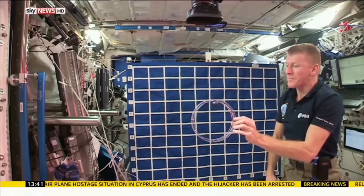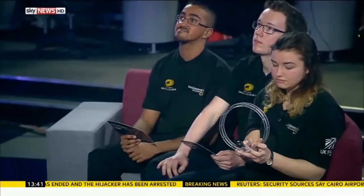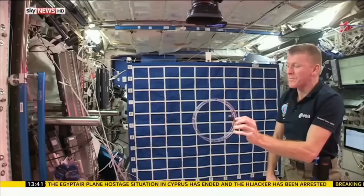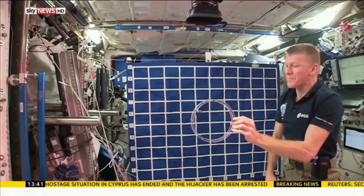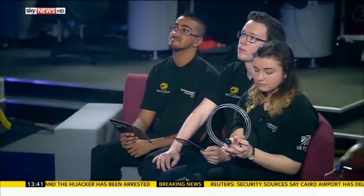I'd rather Tim explain why he couldn't do it live. Was it that hard to bring out the little hoop and ball? Or is it because the blue checkered backdrop allows them to basically CGI that apparatus into his hand? And that's why he's standing so still.